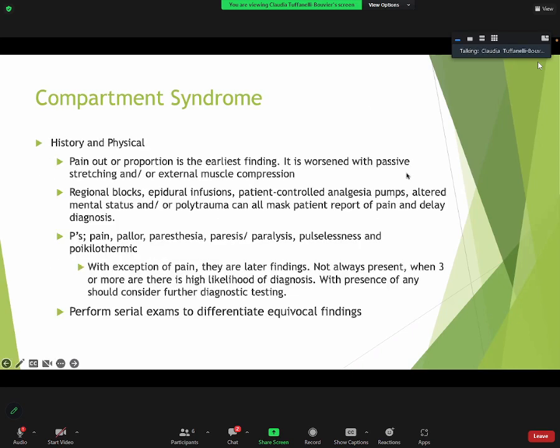So when you're seeing these patients, the history and physical, like we talked about, is pain out of proportion. It's going to be the earliest finding, out of proportion to what the injury is. The pain that people will experience is significantly worsened with passive stretching or external muscle compression. So you can do a squeeze test. Again, this is going to be very tough if they have an underlying fracture, but you will know that it's just the compartment, not the bone.